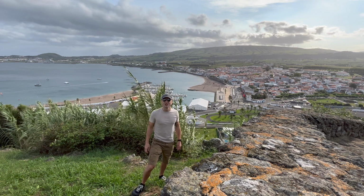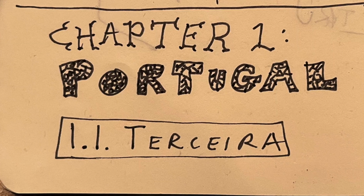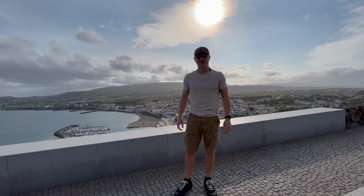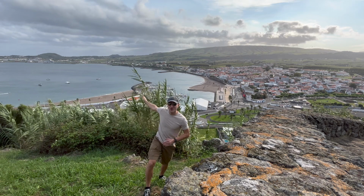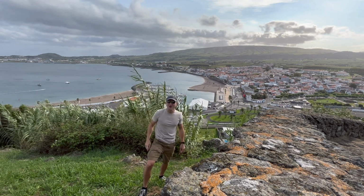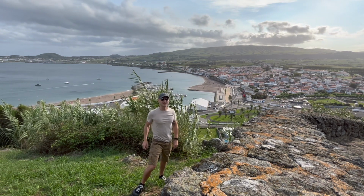Day one, Europe, in Portugal, the town of Praia de Vitoria, and volcanoes, lots of volcanic activity. The camera's sitting on a wall made of basalt. There's a scoria cone. So this is a fault scarp that sits in a normal fault. Lots of tectonic and volcanic activity.